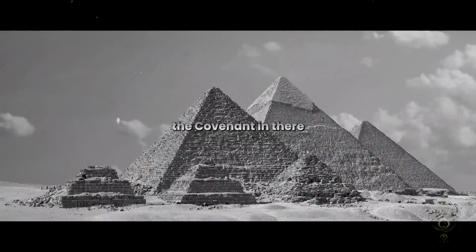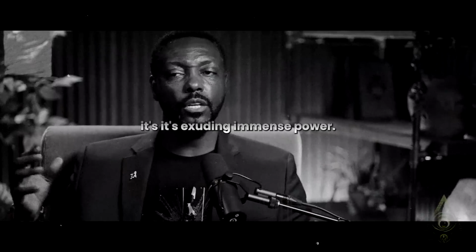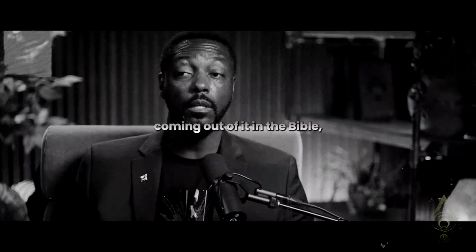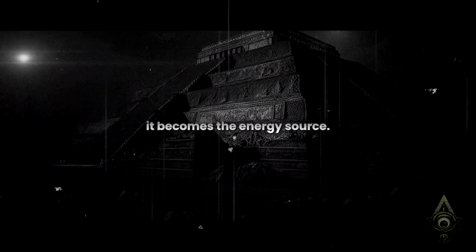So we put the Ark of the Covenant in there because everywhere they talk about the Ark, it's exuding immense power. It's repelling troops and army troops with these energy beams coming out of it in the Bible. You put that inside of the Great Pyramid, all of a sudden it becomes the energy source.